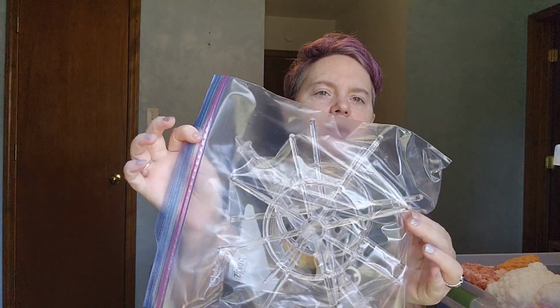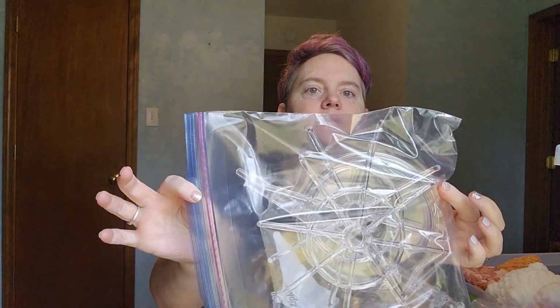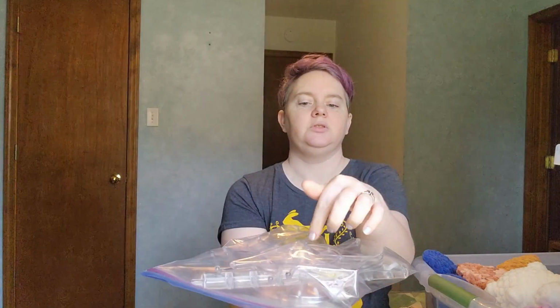I ordered this off of Temu. I'm gonna give it a try. It's a little stand keychain holder. I don't know if you can kind of see it through the bag. I didn't want to lose the little pieces, so I bagged it all up together. But it's just these 2 tiers of circular, like keychain or jewelry display kind of thing. So I'll have that out holding probably some keychains.